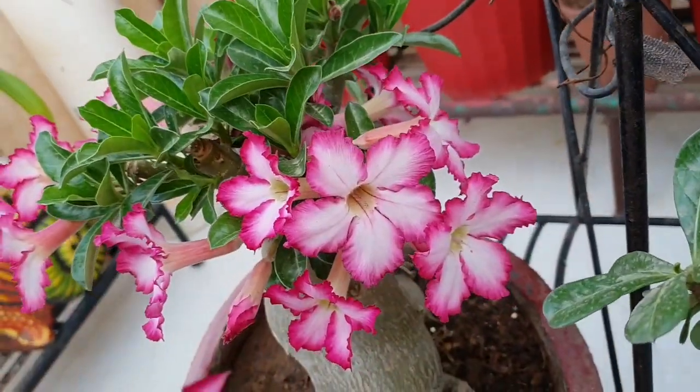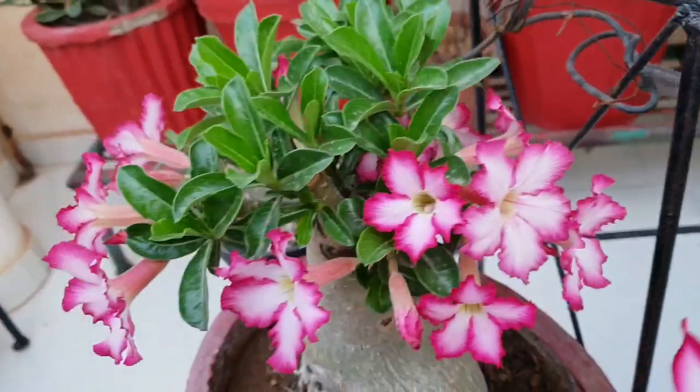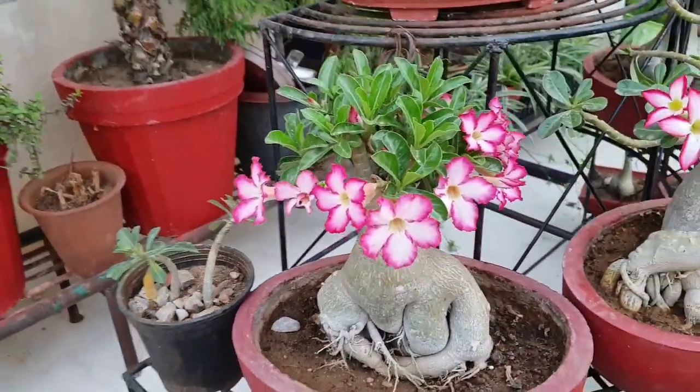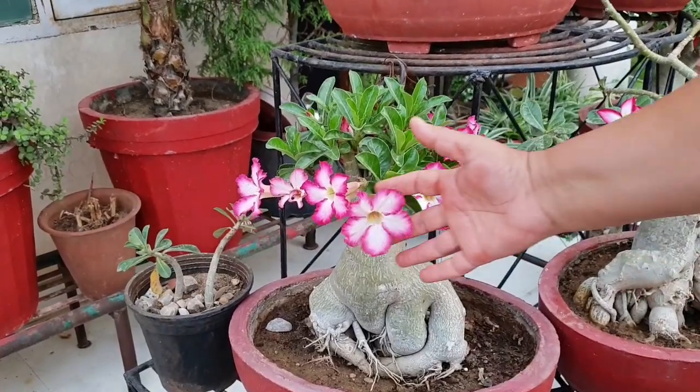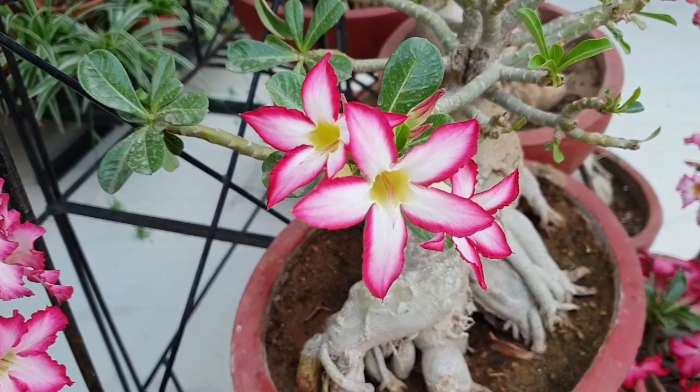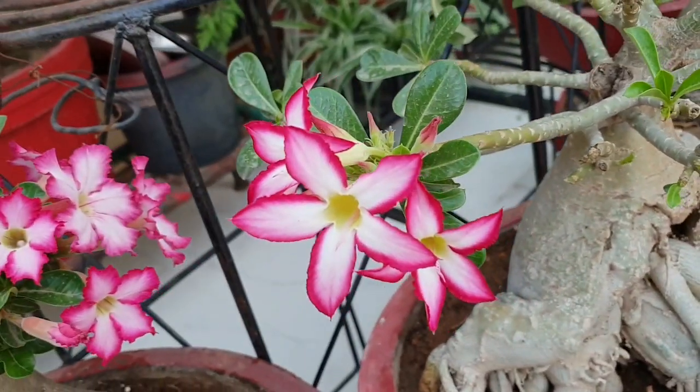This plant is also called desert rose. Even some flowers which have more than one whorl look more beautiful than roses. Look at these flowers.